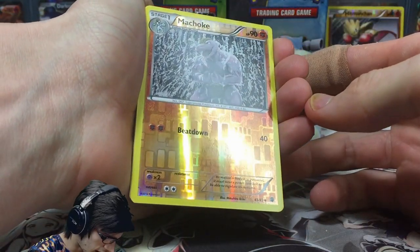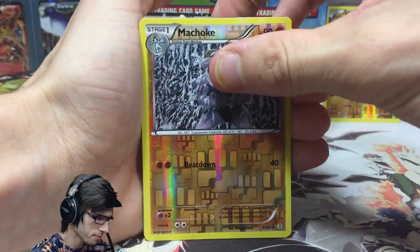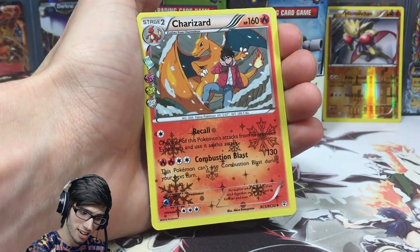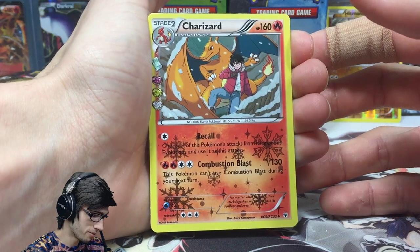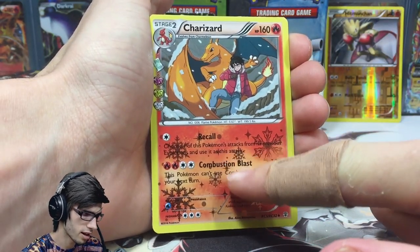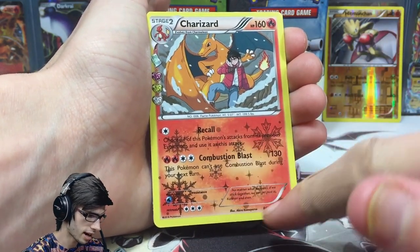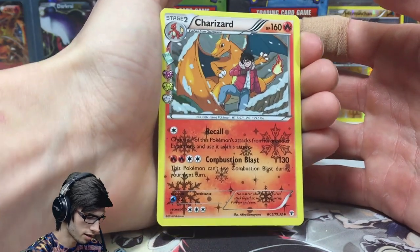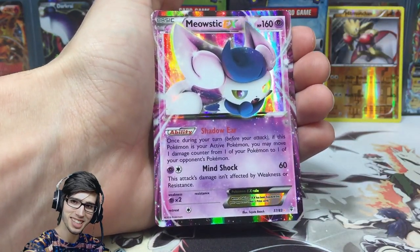That one is a reverse uncommon. So that one's from Furious Fist once again. We've got a Charizard. So this Charizard is actually rather hard to pull. And from what I believe, it's somewhat pricey just because it's got the attack Combustion Blast. So it's not like a reprinted Charizard from Flashfire, but it does have the same attack from the Flashfire Charizard. So that's not bad. And a Meowstic EX.